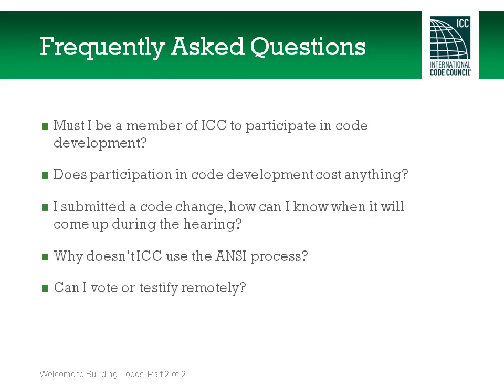A final question is, can I vote or testify remotely? And the answer, again, is no. At this time, ICC does not have a mechanism for offering remote testimony orally or in writing. Testimony may only be offered by attendees to the hearings. The concept is being studied for future implementation, however, as technology improves. You can follow the hearings online for free at any time through a live webcast. However, feedback through that is not possible at this time.